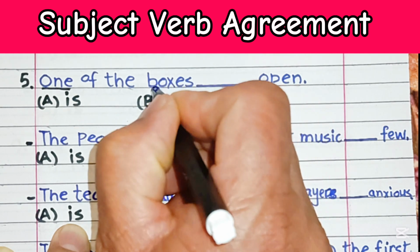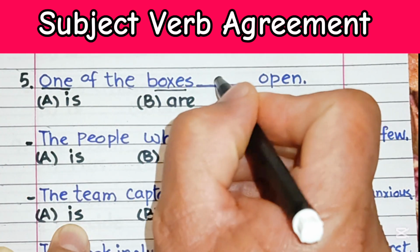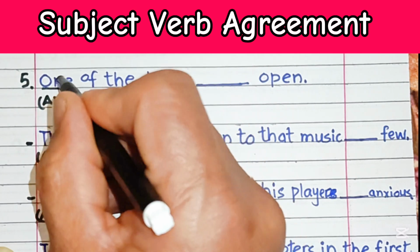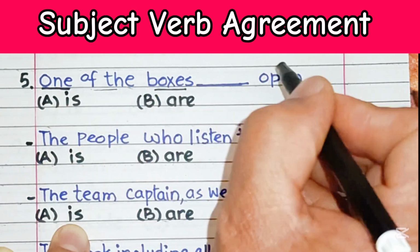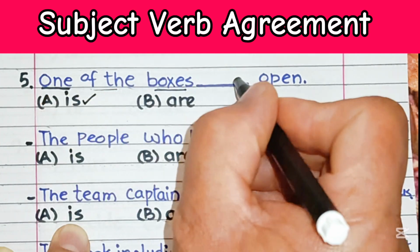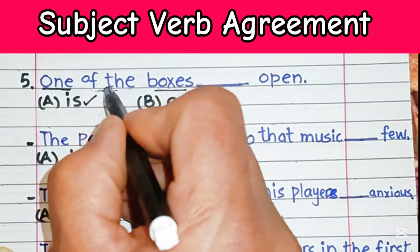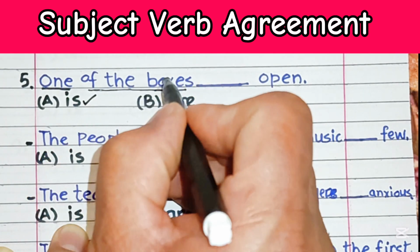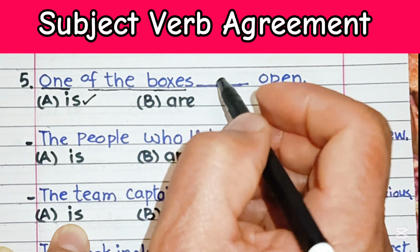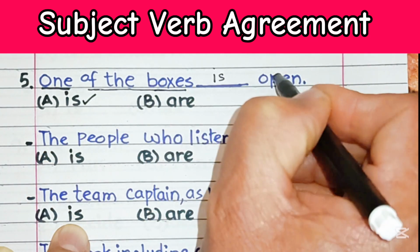So over here, this is the noun, boxes. The verb is not to be agreed with boxes. Rather, it is to be agreed with one. One is open. So the right option will be is. The phrase of the boxes, which has the noun boxes, has nothing to do with this agreement. So the correct option will be: one of the boxes is open.